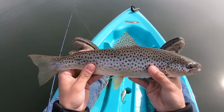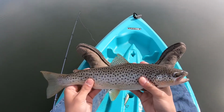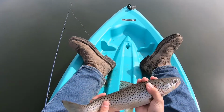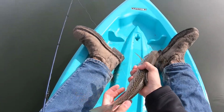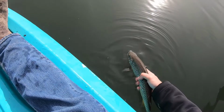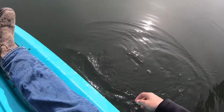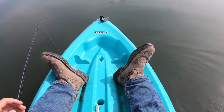Cute little brown trout. These are one of my absolute favorite fish to catch. Man, he's not that big, but he fought hard. He fought really good for his size. Let's let you go. Two.